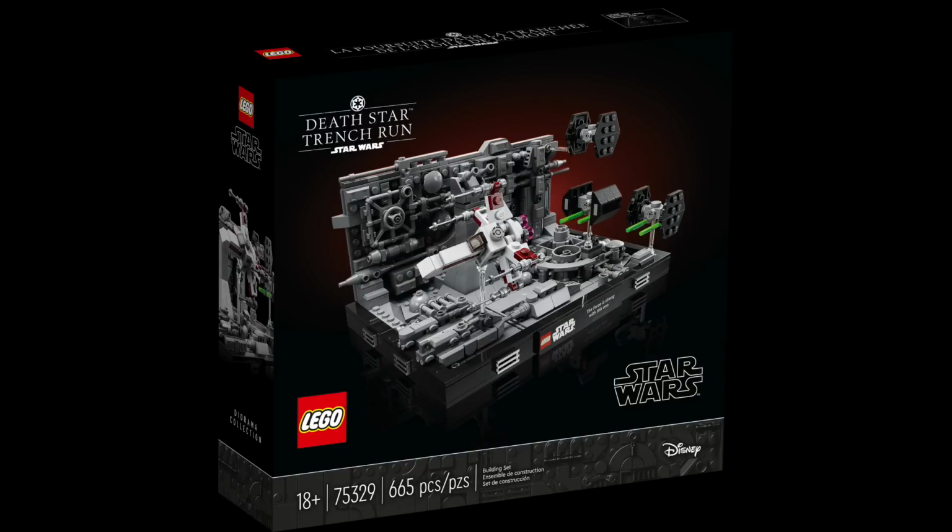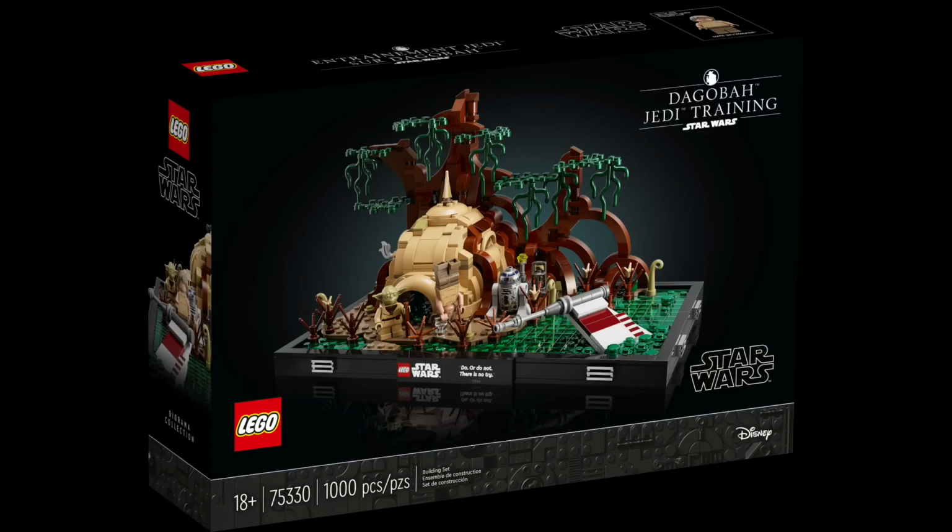Moving on to these top 2 right here. These are 2 that are very interesting. I kind of have a change of mind on them from yesterday to today. We have the 2 diorama sets retiring, 75329 and 75330. And look, as much as I don't think these sets are perfect, I like the Dagobah training one a lot, but the Death Star trench one, that's kind of whatever.